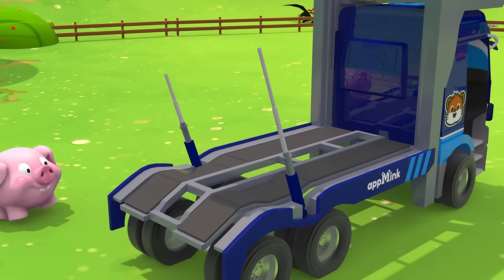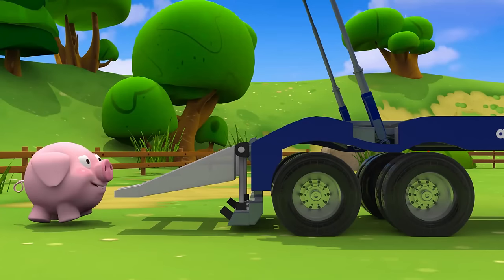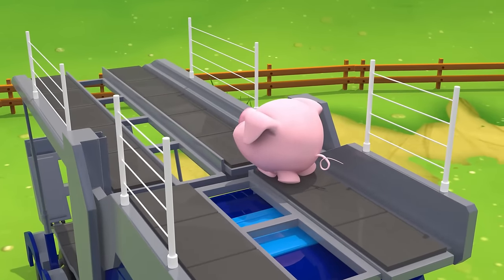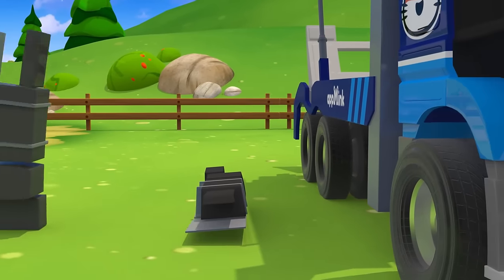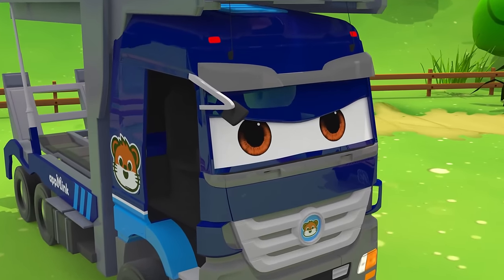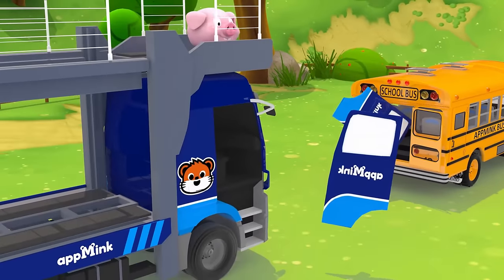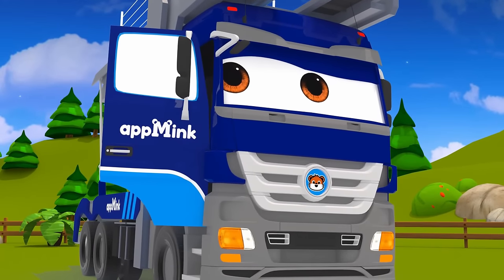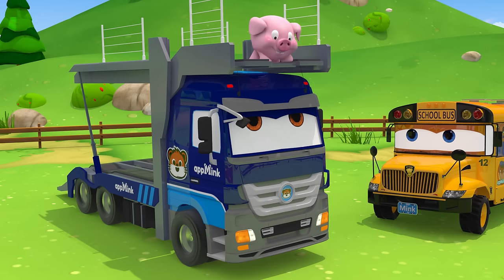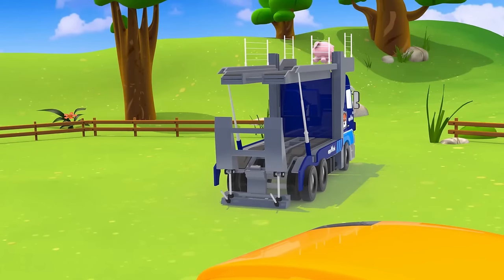Look at all those extensions. And there's the stand to let the cars up. And then we have the fences to make sure they don't fall off. Next is the underparts. And now Mr. Bus has the doors for you. Looking good, Mr. Carrier Truck. Now you're ready to pick up any cars in need.